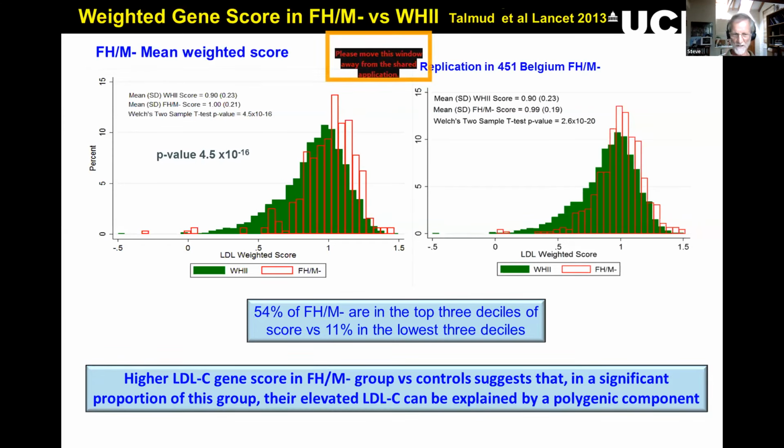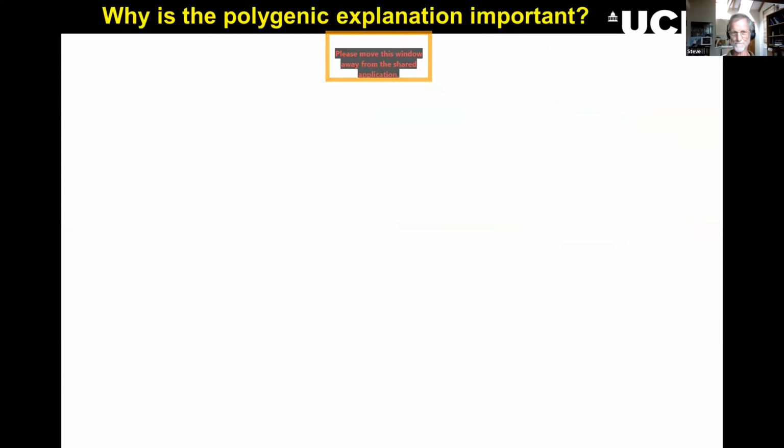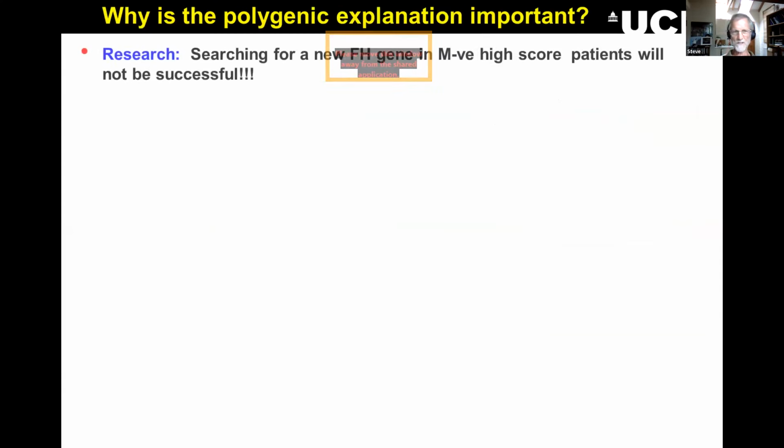And what we said in the paper is that this higher gene score in the mutation negative group compared to the controls suggests that in a significant proportion of this group, the elevated LDL cholesterol can be explained by a polygenic component. So why is this important? Well, clearly, if we want to search for a new FH gene, what we need to do is look up.